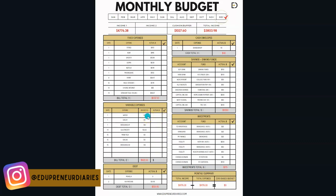So I'm budgeting $60 for water. I'm budgeting $50 for gas, and I do gas twice a month. So that's gas number 1 and gas number 2. I did increase my groceries by $25. So groceries number 1 is $125 and groceries number 2 is $125. So I'm going twice a month on the 1st and the 15th.